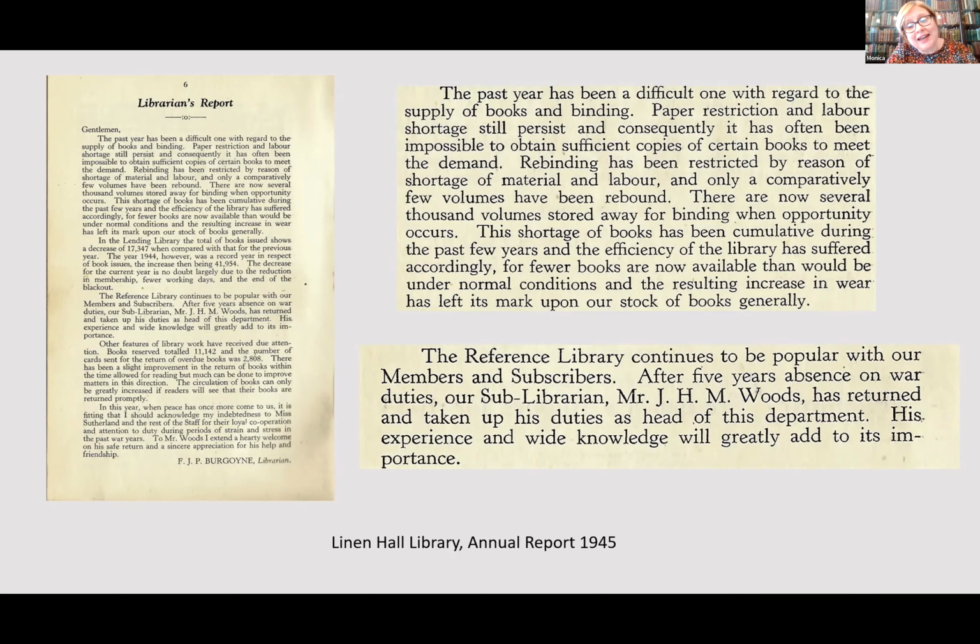However, he is delighted that his deputy, his sub-librarian, has returned from war and says that after 5 years' absence on war duties, our sub-librarian, Mr. J. H. M. Woods, has returned and taken up his duties as head of this department. His experience and wide knowledge will greatly add to its importance.